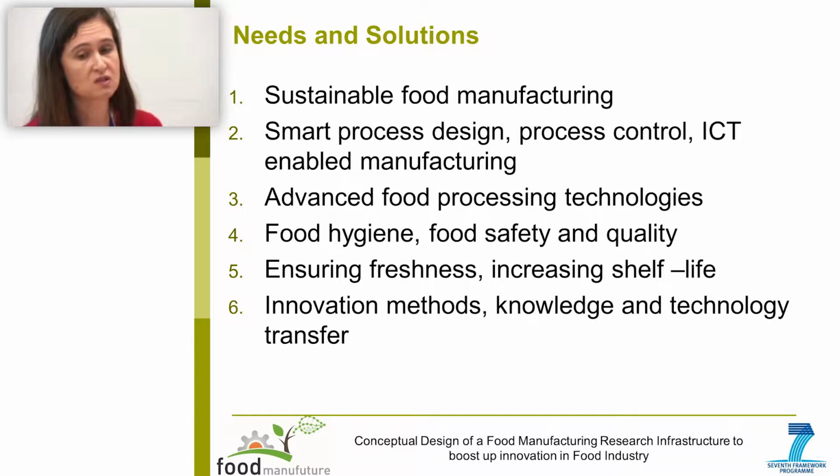Smart process design and process control, a better way to control food processing. I mean, advanced food processing technologies. If you want to make different products, maybe today's technologies do not allow you to do it. Of course, food hygiene, safety, quality are important. Shelf life is becoming an important factor. You want to extend shelf life. You don't want a lot of additives. There are issues here. And then, of course, innovation methods, and especially technology transfer, can be done much better.